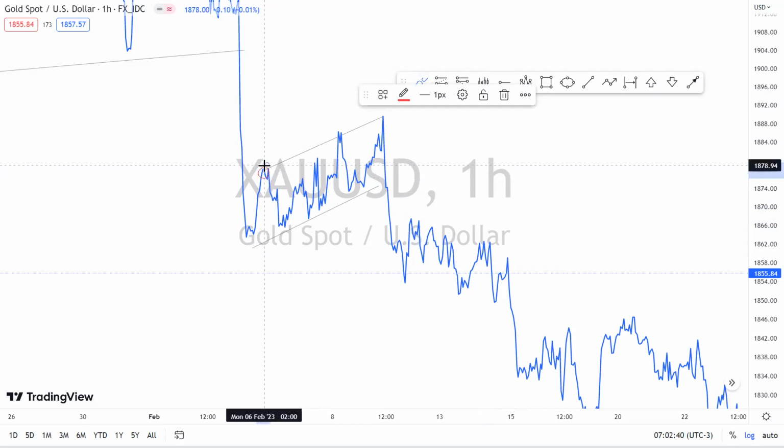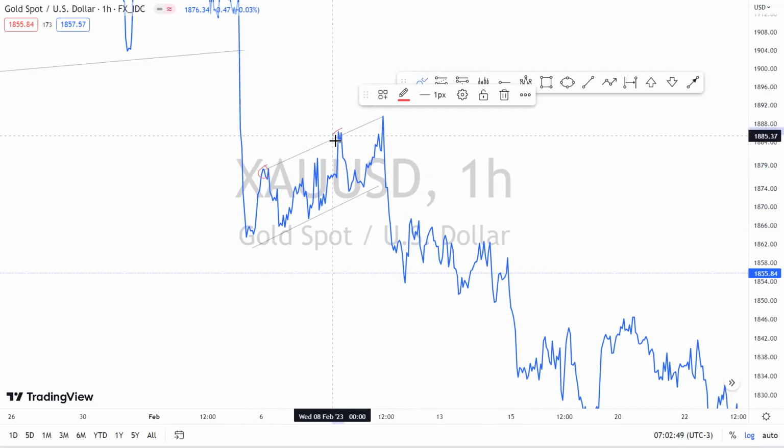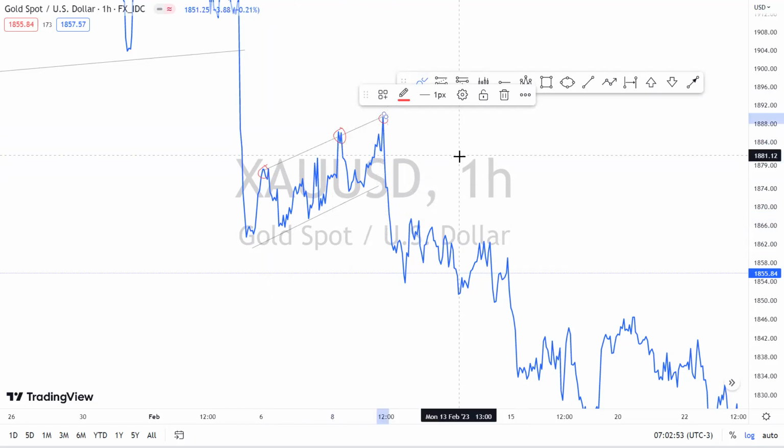This is our first touch, obviously, because we're using a line chart right now. We can see everything. We see the second touch and the third. How perfect is this? But you get the point, right? So, this was ridiculous.